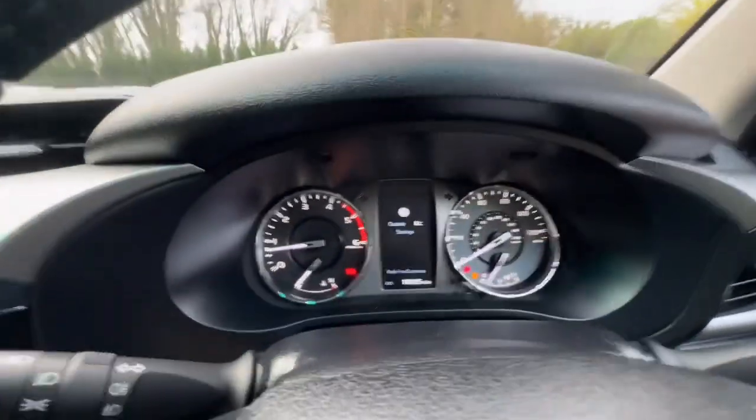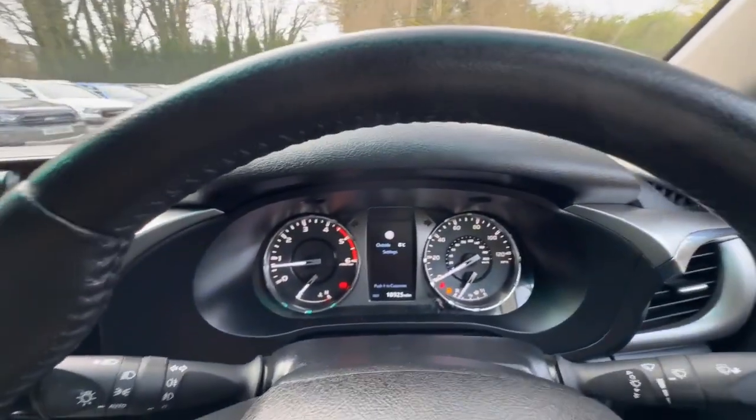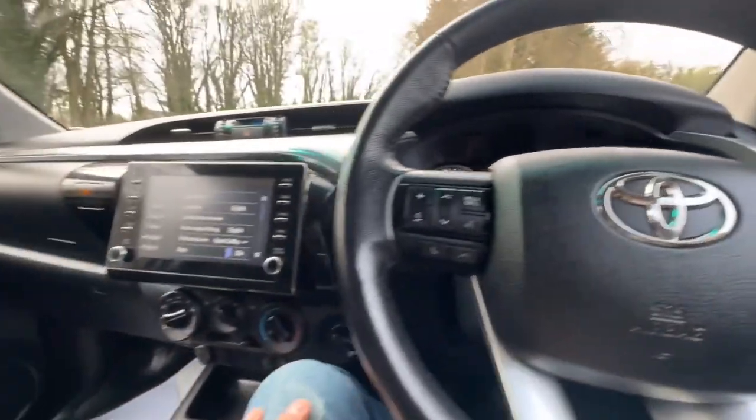It's nice, very nice, very clean. Obviously it's like new, to be fair. You can clearly see the mileage on there as well. No warning lights on the dashboard other than the handbrake's on, I'm not wearing my belt and the fuel's a bit low, but other than that, nothing else.